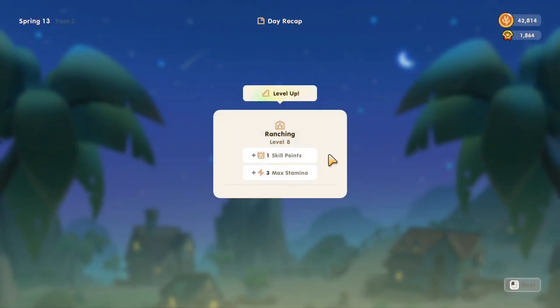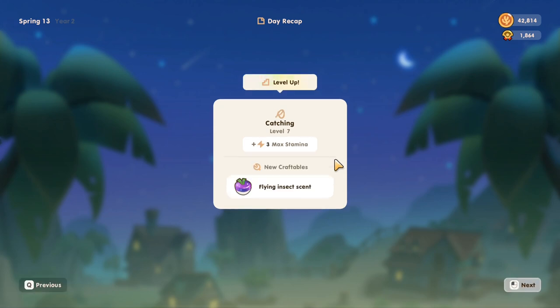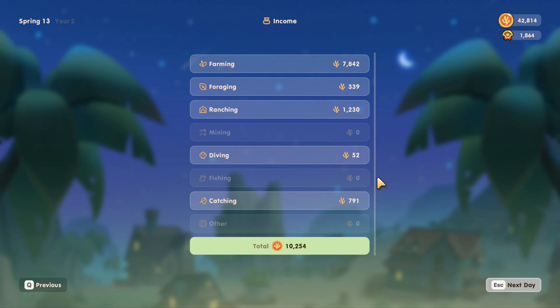Ooh. Level up in ranching and catching flying insect scent. That will be useful. And loads of money, okay. That is ridiculous amounts of money.